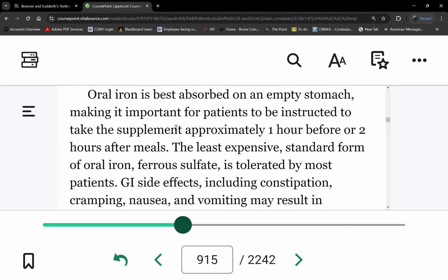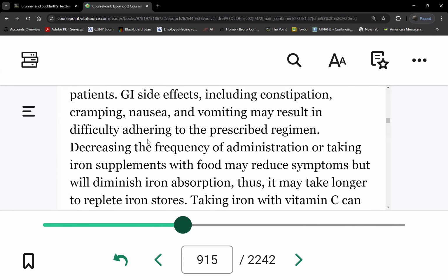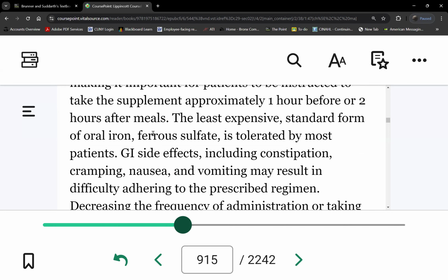So here's detailed instructions for oral iron. Take it on an empty stomach, 1 hour before or 2 hours after meals. Now, what's the complication of taking iron? Constipation, and what's the color of your stools? Black.